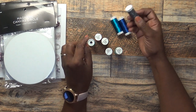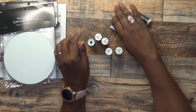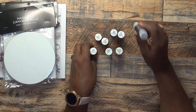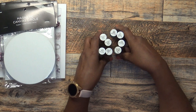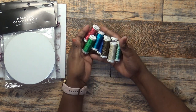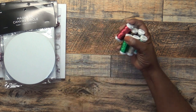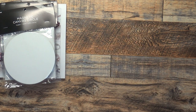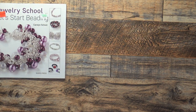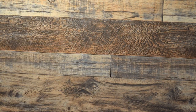So these are by Soulology. They were $2.99 a piece, except for this one was $3.49, but I got them all for 99 cents. And metallic threads, we can use them in our projects. So I thought these were some nice colors to have. And so I got that from Hobby Lobby, okay?